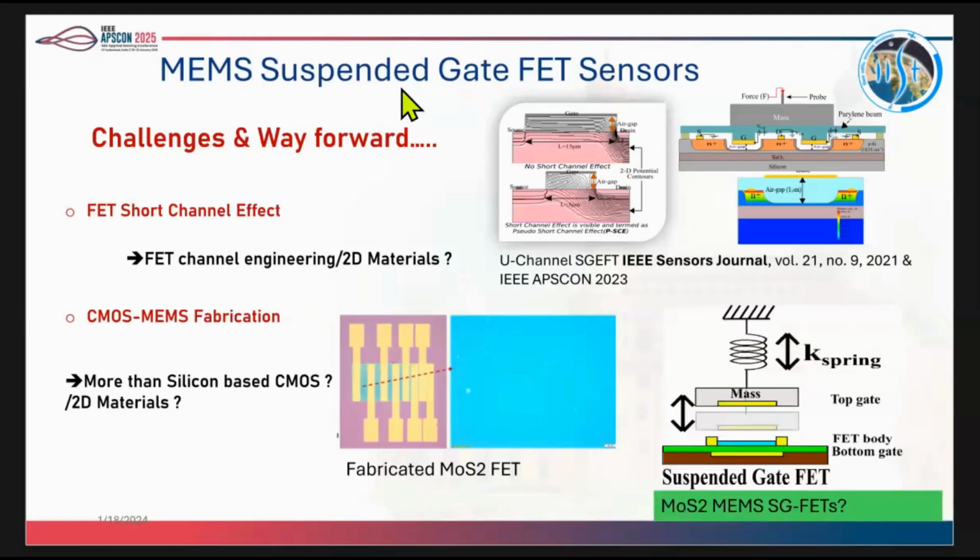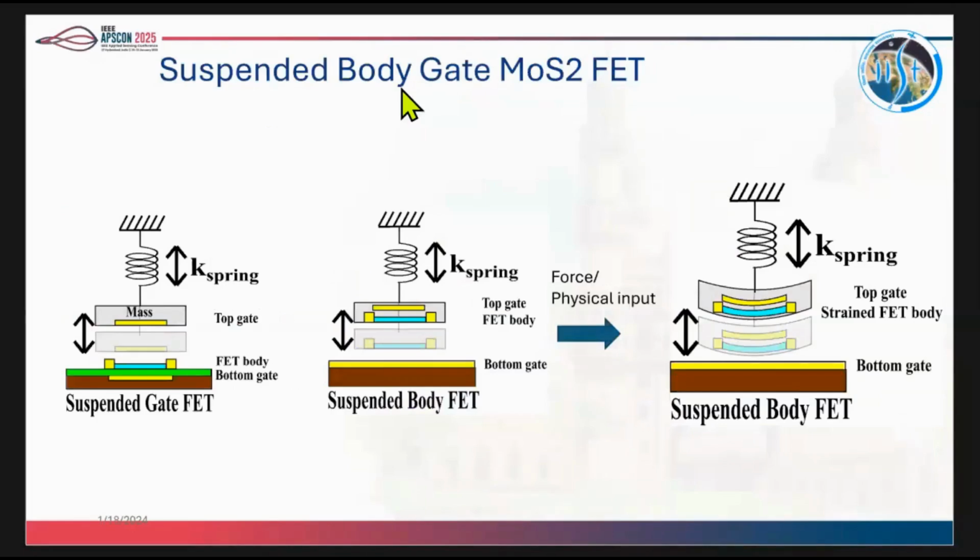So that is the idea. We will have the suspended gate structure. This is one idea of suspended gate MOSFETs with 2D. Now, are we really happy with the suspended gate, or can we do something else also? That is the motivation of what we did today.